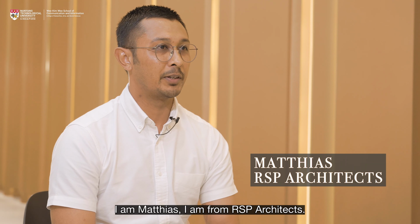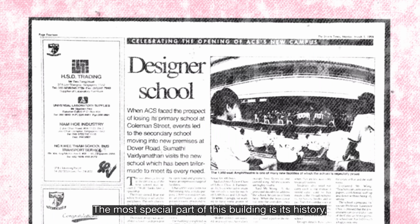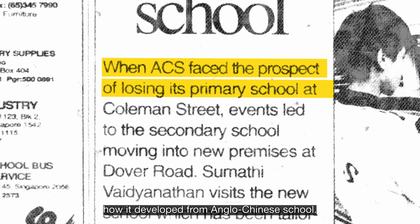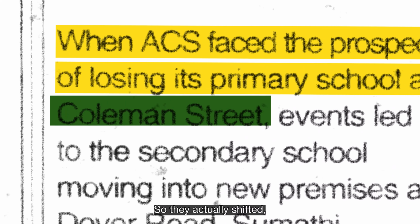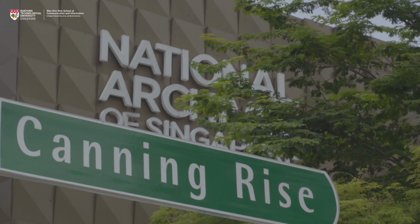I'm Matthias. I'm from RSP Architects. The National Archives project started in 2016 and it was completed in 2019. The most special part of this building is its history, how it developed from Anglo-Chinese School. They actually shifted, and in 1995 it was taken over by National Archives.